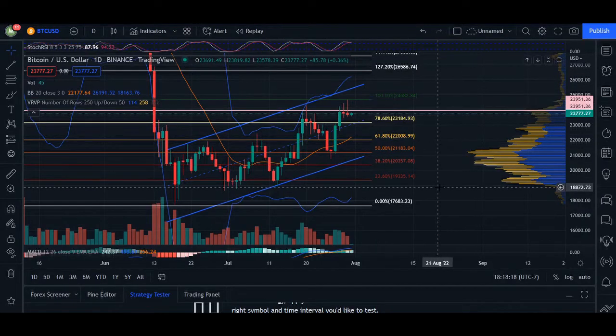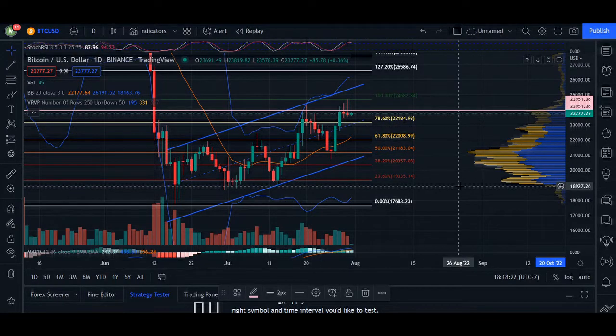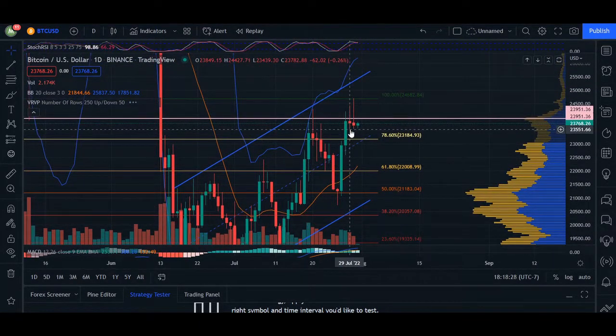So going into our daily chart here, we can see that our resistance line is up here at 23,951. Not only that, but we can see the last two candlesticks are spinning tops as the price was aggressively going higher. So this is a subtle hint itself that the price is going to come back down.